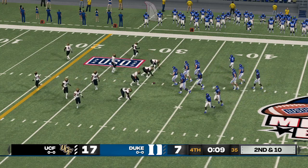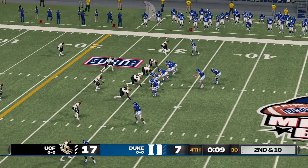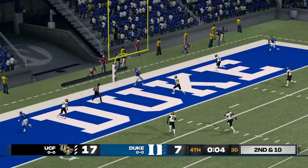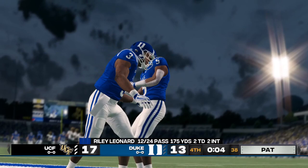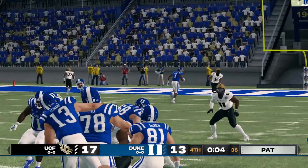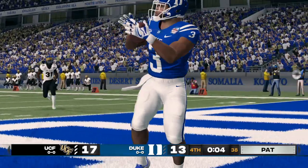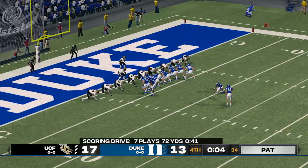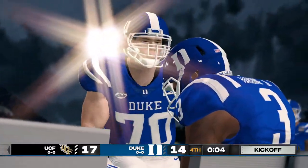Tight left. Four down. Hey, check back 11. Deep pass to the end zone. Touchdown. Big play. Late in the fourth quarter now, and with that score, this game's a one-possession ball game, and it's really going to get tense from here on out. Here's the extra point to get within a field goal. And he converts the extra point.